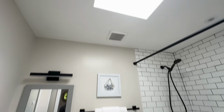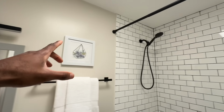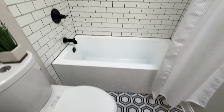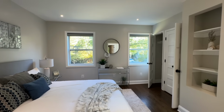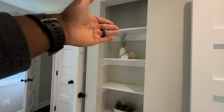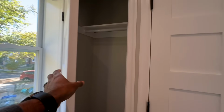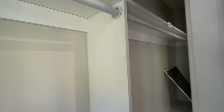Okay, got another skylight right here. Light and fixtures. Fully renovated bathroom. We've got some built-in shelves right here. I mean, this is a nice home. Good amount of closet space.